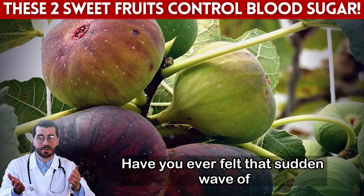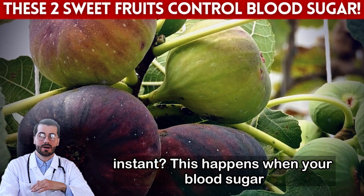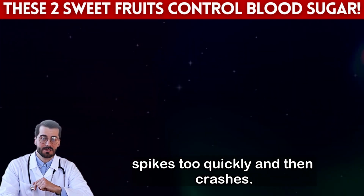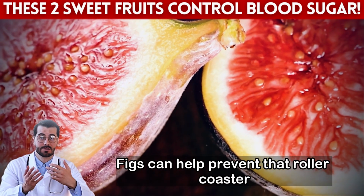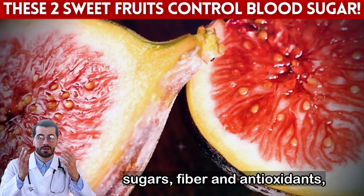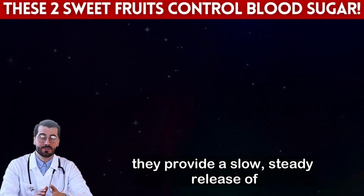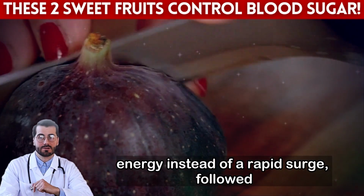Have you ever felt that sudden wave of exhaustion after a meal, as if your energy was drained in an instant? This happens when your blood sugar spikes too quickly and then crashes. The good news? Figs can help prevent that roller coaster effect. Thanks to their perfect balance of natural sugars, fiber, and antioxidants, they provide a slow, steady release of energy instead of a rapid surge followed by fatigue.